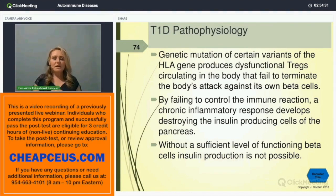How they know it's those T regulator cells, the point in the process where the challenge lies for individuals with type 1 diabetes, is that they looked at mice who spontaneously developed type 1 diabetes, enhanced their T regulator cells, and saw a decrease in the disease. Alternatively, they took healthy mice, deleted the T regulator cells, and saw an increase in the development of the diabetes.